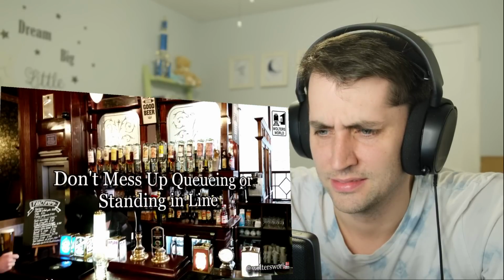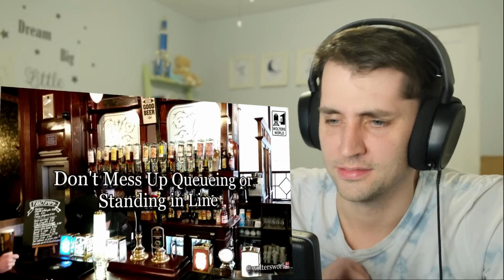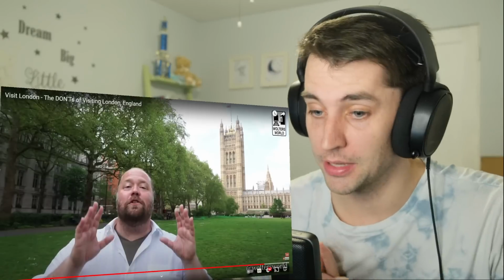The 8th don't I have is don't mess up with the queuing. Look, Brits and English people in general are very much polite, straightforward people. Your pleases and thank yous and your sorries. Make sure you bring your manners, but especially when it comes to queuing or forming a line, the Brits love their lines and they follow their lines. And if you get out of line or try to butt in line or cut in line, ooh, you will suffer the ire of the Brits, okay? Of the Londoners. I don't want to suffer the ire. No. I want them to like me.